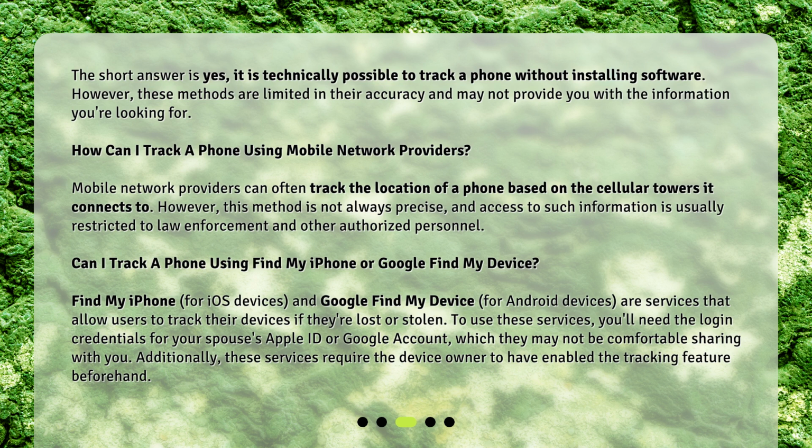Can I track a phone using Find My iPhone or Google Find My Device? Find My iPhone, for iOS devices, and Google Find My Device, for Android devices, are services that allow users to track their devices if they're lost or stolen. To use these services, you'll need the login credentials for your spouse's Apple ID or Google account, which they may not be comfortable sharing with you. Additionally, these services require the device owner to have enabled the tracking feature beforehand.